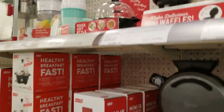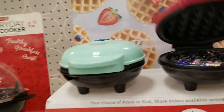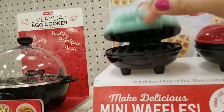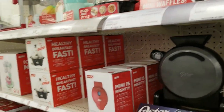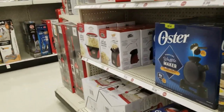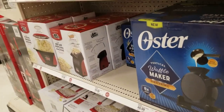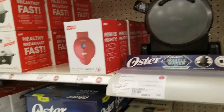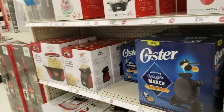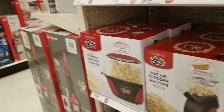There's a small mini maker. Oh, there's. Look. That's $34. Oh, this one here. That's $49. And that one. Wire display. Then $49. It's here. Popcorn maker.